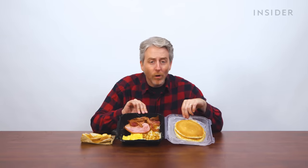Our largest slam is the Lumberjack Slam. It comes with two pancakes, two or three eggs, I can't tell, grilled ham. You have a choice of two sausage links and two bacon strips, or four of either, so I went with four bacon strips, hash browns, and four triangles of toast. Look at this. Now here is a guy who's ready for a full day of lumberjacking.